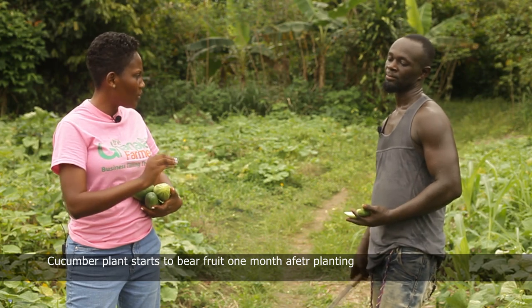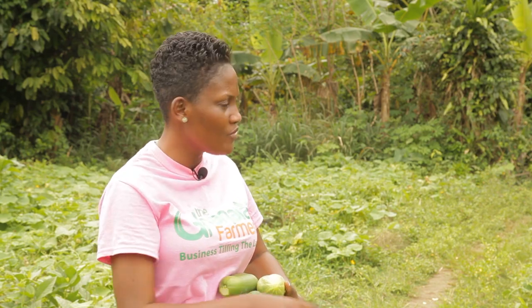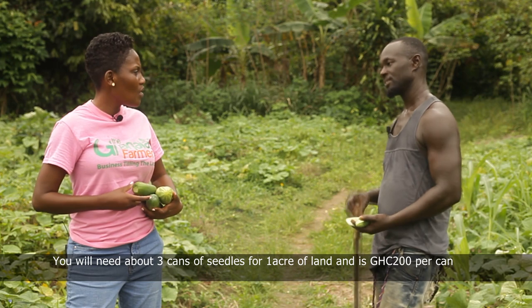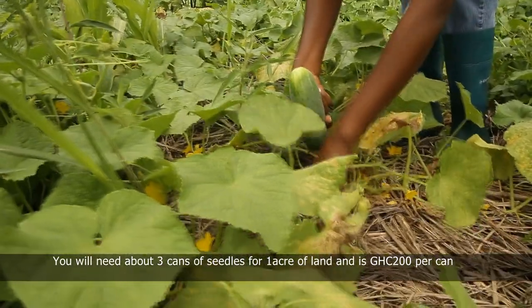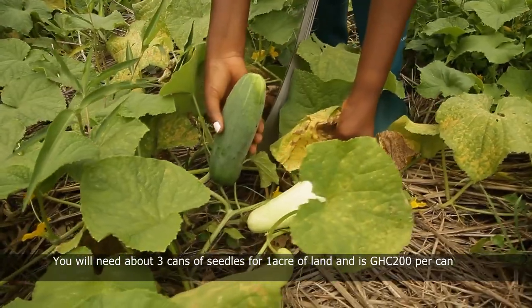One acre cucumber farm, seedlings. There are three kinds. The bottle costs 200 Ghana cedis, 1.5 for 200 Ghana cedis. The difference is the same, 200 Ghana cedis, and the original one.